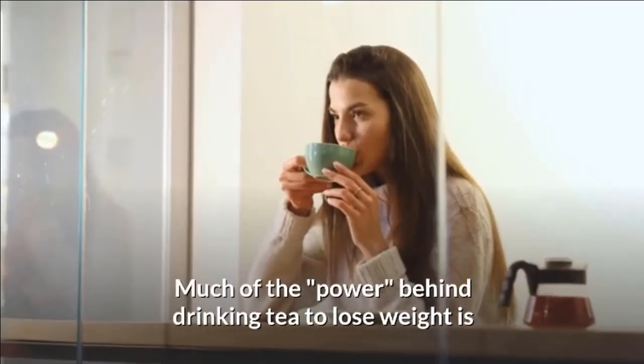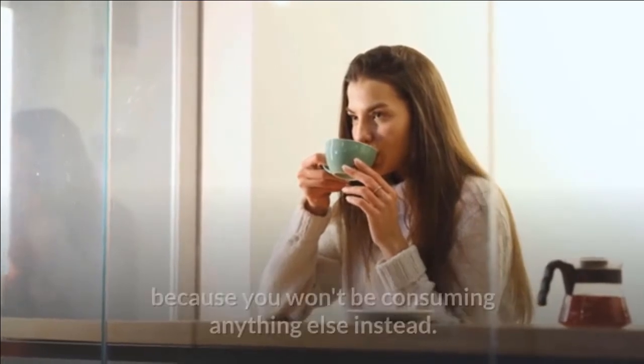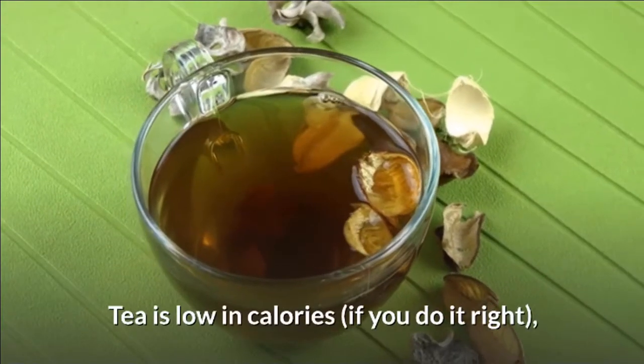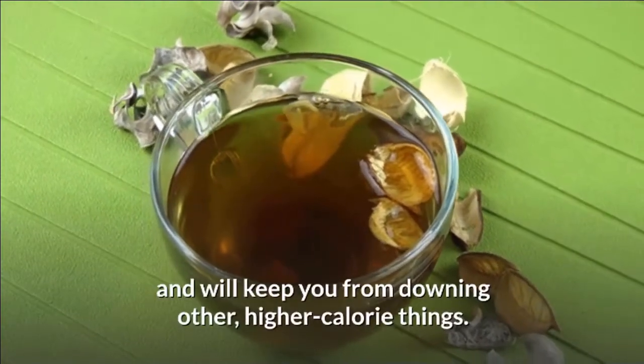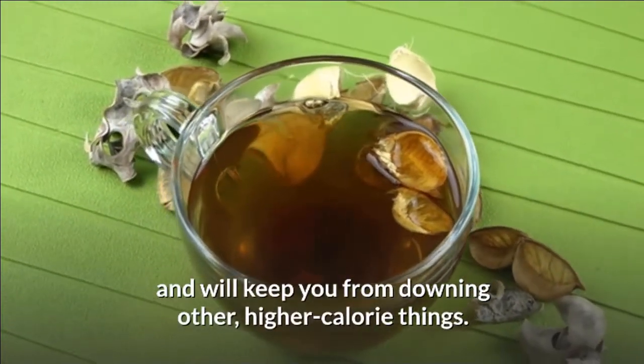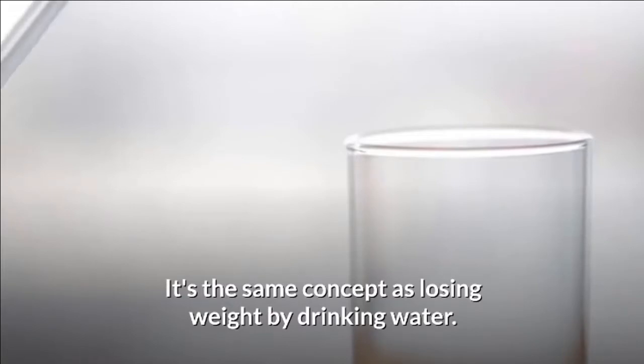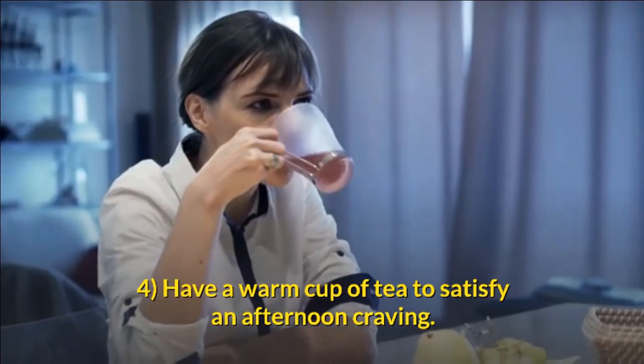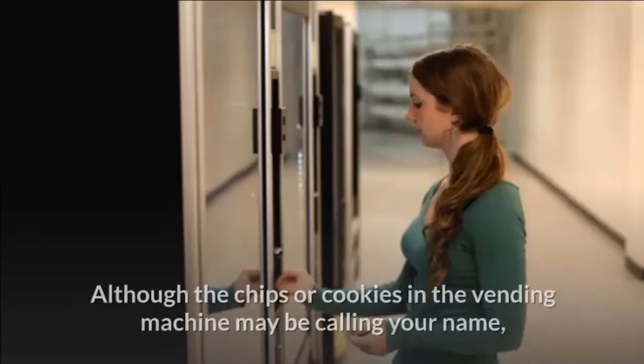Much of the power behind drinking tea to lose weight is because you won't be consuming anything else instead. Tea is low in calories, if you do it right, and will keep you from downing other, higher-calorie things. It's the same concept as losing weight by drinking water. 4. Have a warm cup of tea to satisfy an afternoon craving.